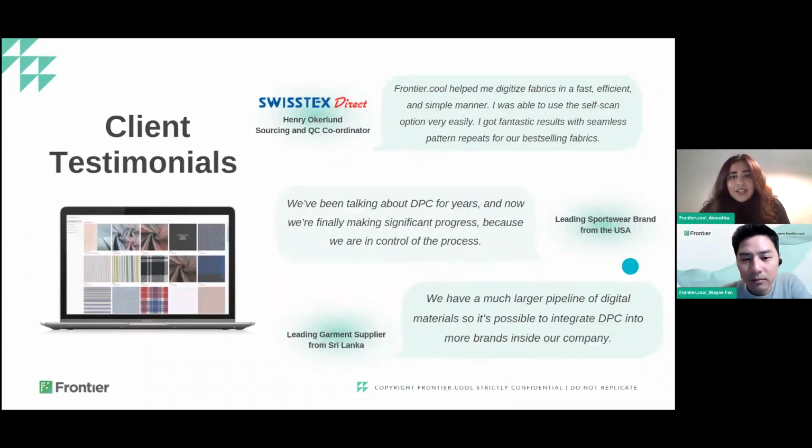And a leading garment supplier from Sri Lanka basically said that they have a much larger pipeline of digital materials now. So it's possible to integrate DPC into more brands inside their company. So we're so glad that we could help these clients out.